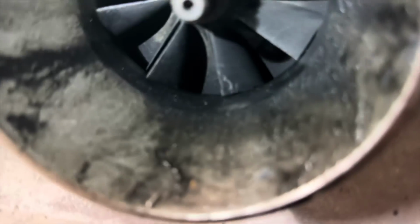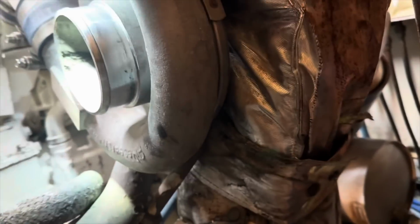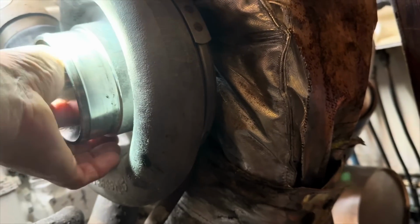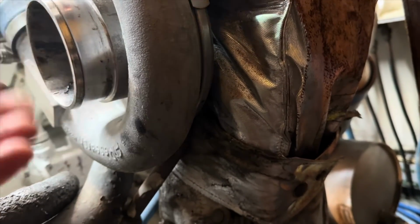This turbo is particularly nasty looking, and it barely spins. I can stick my finger on it and flick it to spin it, and it just barely moves over. I should be able to flick it and it should spin for a few seconds, and it instantly stops. So there's no way it's giving the amount of boost that it needs to have. He said he can hear the turbo spooling up when the engine's running, but there's 4 turbos on this total between the 2 engines. So this particular one, as soon as I spin it, it just stops.